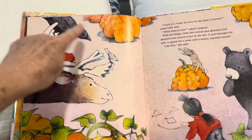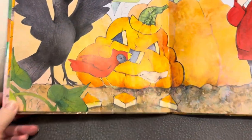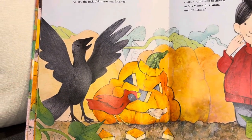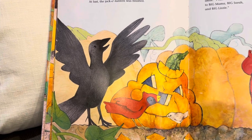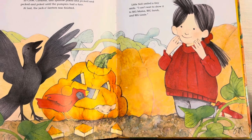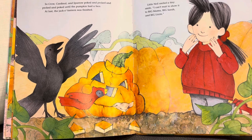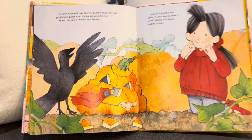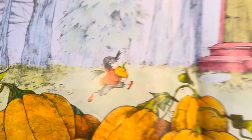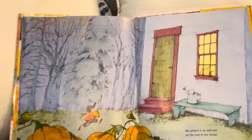See the birds? She's showing them how to make a face. There they go. So Crow, Cardinal, and Sparrow poked and pecked and pecked and poked until the pumpkin had a face. At last, the jack-o'-lantern was finished. Little Nell smiled a tiny smile. "I can't wait to show it to Big Mama, Big Sarah, and Big Lizzie." Looks cute, doesn't he? There she goes. She's running home. She picked it up and ran all the way to the house.